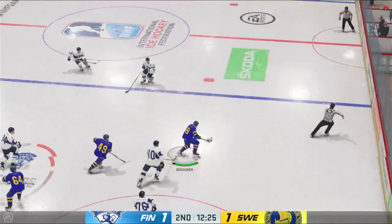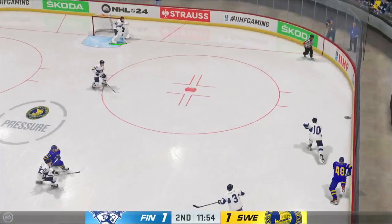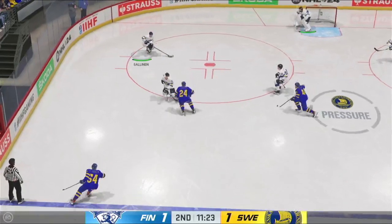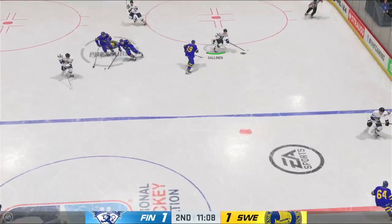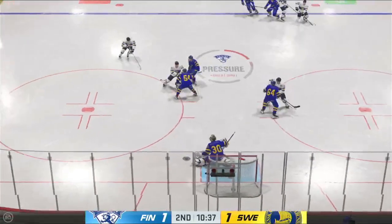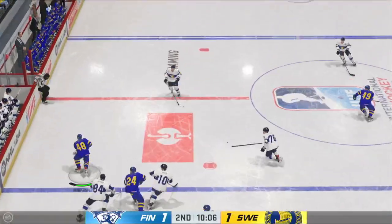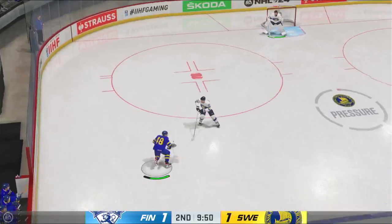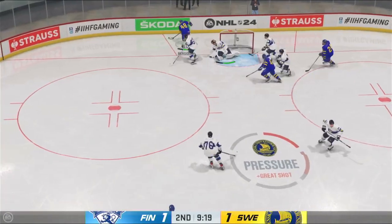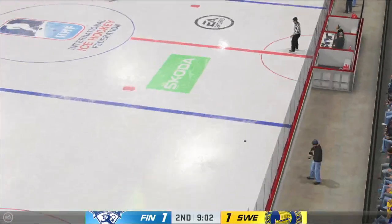Lindbergh's won the draw here in their own zone. Berggren's cut on the offensive end. Finland's gained possession along the boards. Looking for space inside the D zone. Feeds it to Mata. Fires it, and he gets just enough to keep it out. Berggren's moving the puck through his own zone. Back at the point, they set it up. Fantastic save! This is a fantastic save, James. And we got a stoppage in play as the whistle's blown.